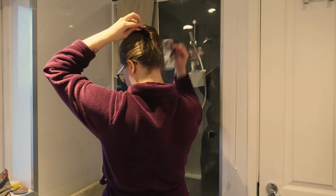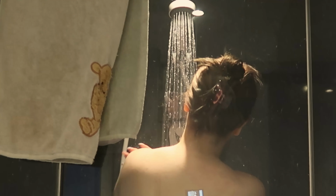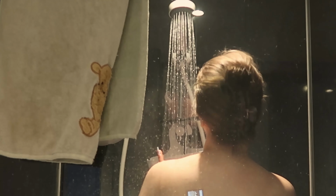And as you can see, today was not a hair wash day. I washed my hair yesterday, so it's just going to be a little quick shower to wash off the work day and get myself ready to relax. It definitely makes me feel a lot more relaxed when I feel nice and clean.